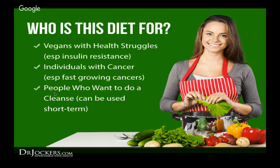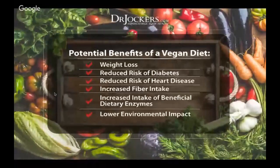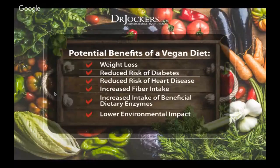So just looking at the potential benefits of a vegan diet, you have things like I was talking about before, like metabolic improvements, so weight loss, reduced risk of diabetes, reduced risk of heart disease. That's just because heart disease is largely rooted in inflammation, which I see is heavily influenced by blood sugar balance. And then you have increased fiber intake, so that's going to obviously improve the health of the microbiome. It's going to feed those beneficial bacteria in the gut, which has a heavy influence over the brain and the immune system. And it's going to help just make sure you're having healthy bowel movements.